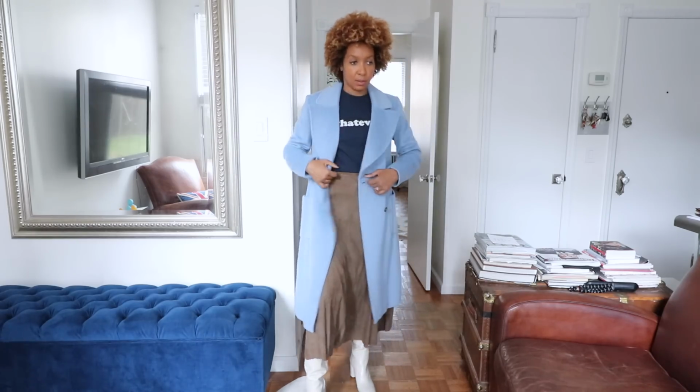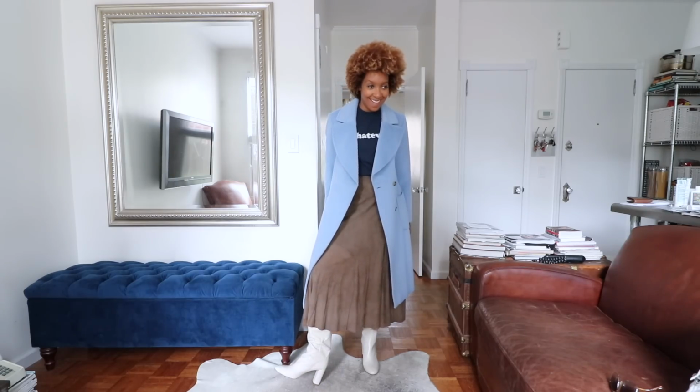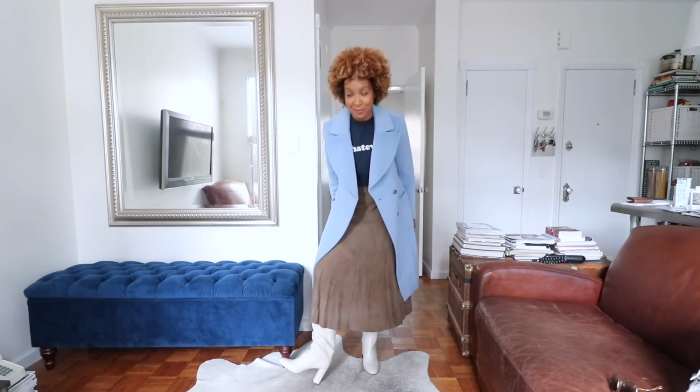This is the look together. I really do like this actually. I like these blues with the browns together, and then you've got the boots on as well. God, these are so comfortable, FYI. And then bag wise, I decided to go with this snake print bag.